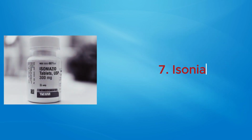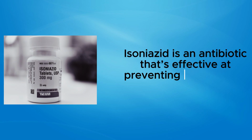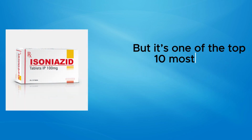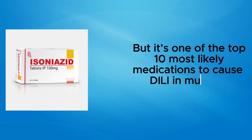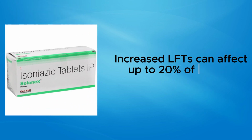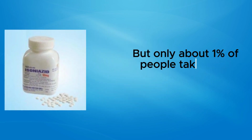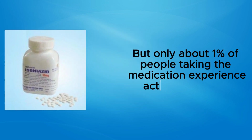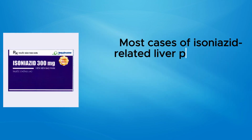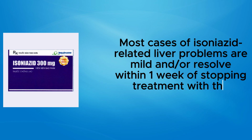7. Isoniazid. Isoniazid is an antibiotic that's effective at preventing and treating tuberculosis, but it's one of the top 10 most likely medications to cause DILI in multiple countries. Increased ELFs can affect up to 20% of people taking isoniazid, but only about 1% of people taking the medication experience actual liver injury.